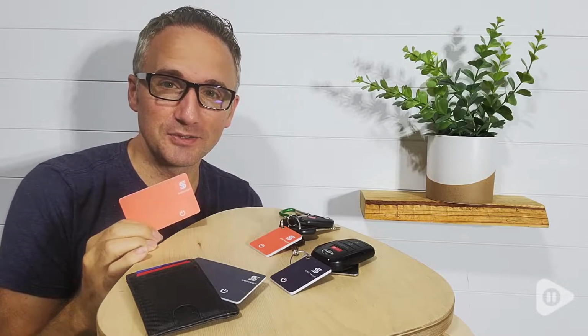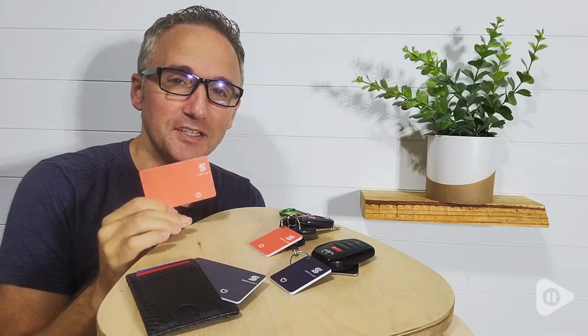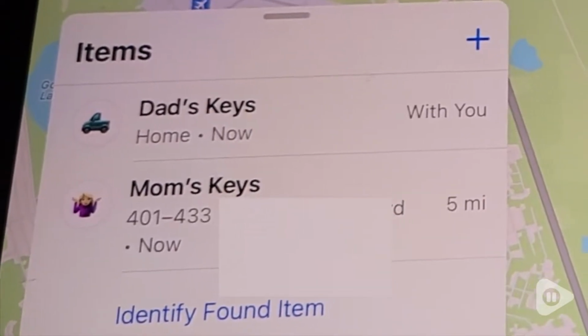If you or your family is as busy as mine, you end up in a lot of different places throughout the day, and sometimes your important items get left behind. Let me tell you how this 4-pack of SEINXON trackers has helped. These trackers are on the Apple Find My network.